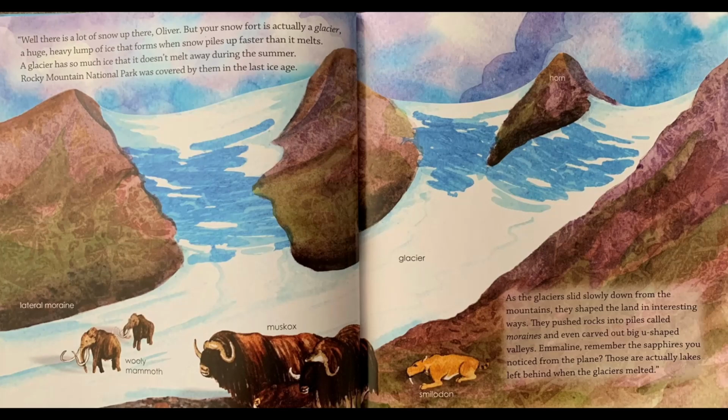But your snow fort is actually a glacier, a huge, heavy lump of ice that forms when snow piles up faster than it melts. A glacier has so much ice that it doesn't melt away during the summer. Rocky Mountain National Park was covered by them in the last ice age. As the glaciers slid slowly down from the mountains, they formed the land in interesting ways. They pushed rocks into piles called moraines and even carved out big U-shaped valleys. Emmeline, remember the sapphires you noticed from the plane? Those are actually lakes left behind when the glaciers melted.